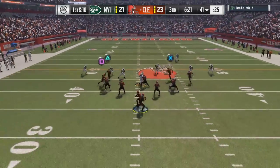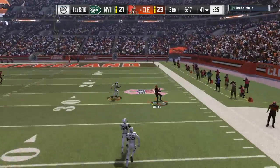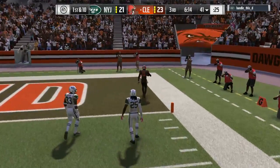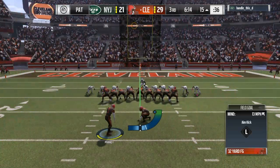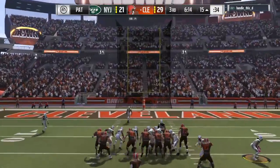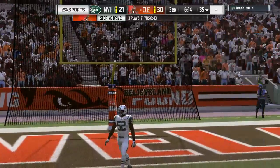They'll put 2 receivers left, 2 to the right. He'll buy some time right. And he's got Fuller. And all the way in. Touchdown, Cleveland. A big play there. His 3rd touchdown of the game, number 11 on the year. And the Browns add 6 to their lead. And he'll bang that one through.